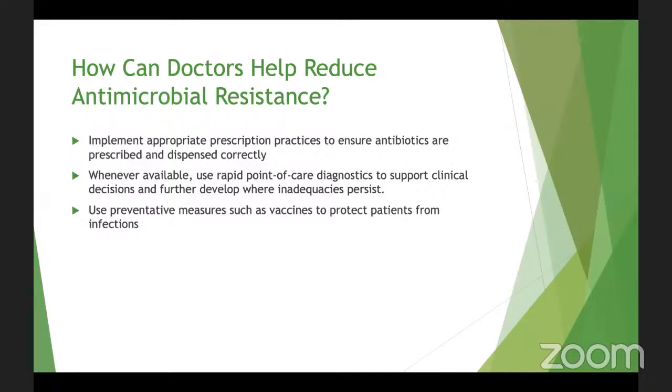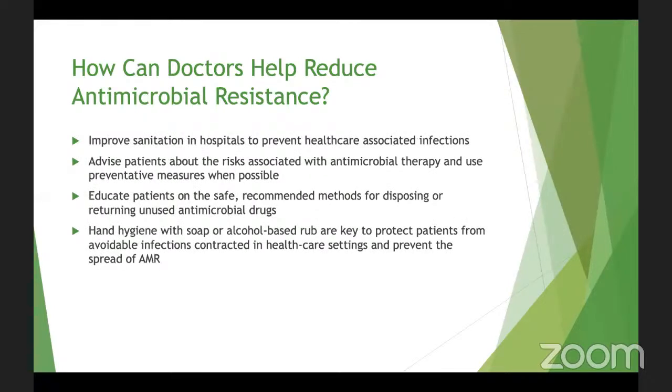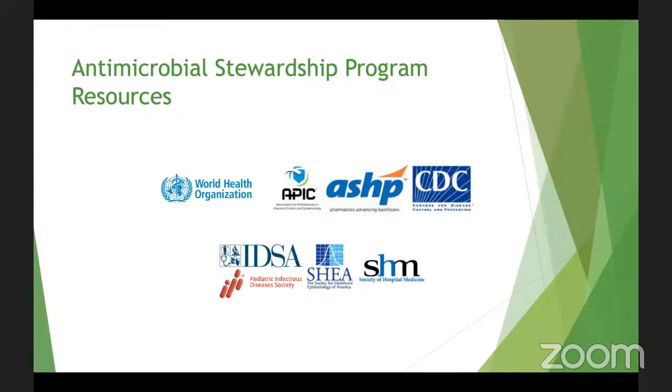Use preventive measures such as vaccines to protect patients from infection. Improve sanitation in hospitals to prevent healthcare associated infection. Advise and educate patients on hand hygiene, for the patient and for the healthcare provider.